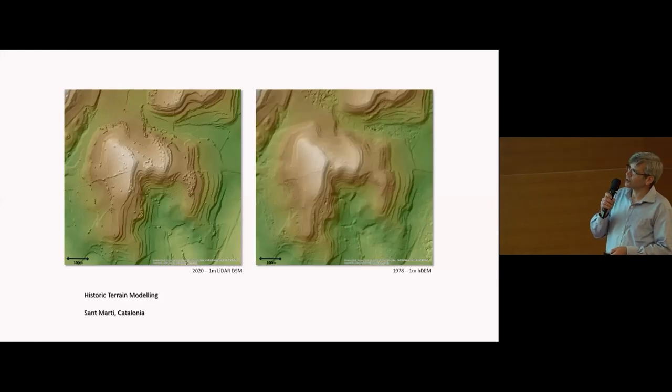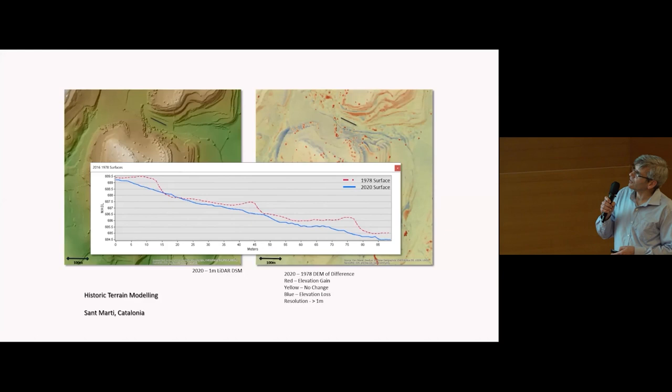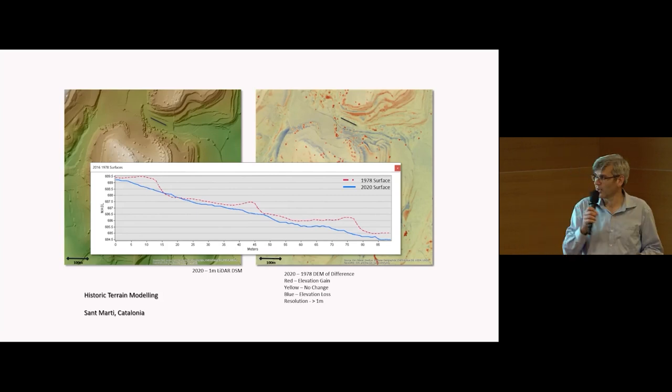So here you can see terrain models, which model the surface of the land in the present time, 2020, and in 1978, so nearly 50 years ago. And by comparing these two models, we can understand the extent of landscape change. So for example, this shows us the difference between the modern land surface in blue and the historic land surface in red. You can see that it used to have a terraced landscape represented here, but today those terraces have been destroyed by agriculture, modern agriculture. We can use that to calculate the amount of soil that's been lost from this mountainside.